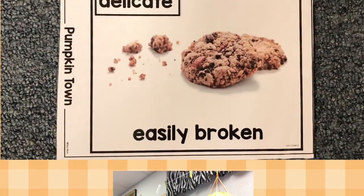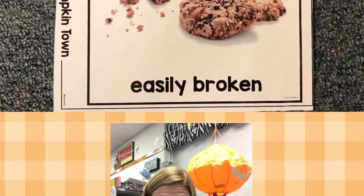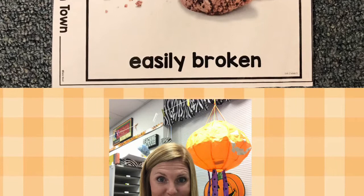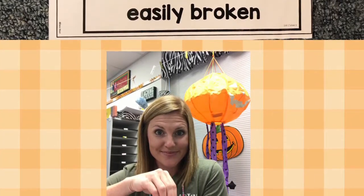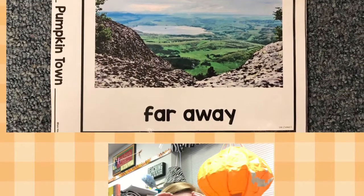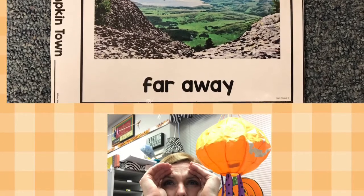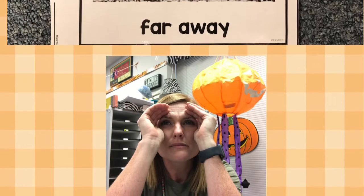Our next word is delicate, which means easily broken. When you hear this vocabulary word in the story, do the motion pretending to carefully place an item in your hand. Last vocabulary word is distant, which means far away. When you hear this word in the story, put your hands up to your eyes like a telescope.